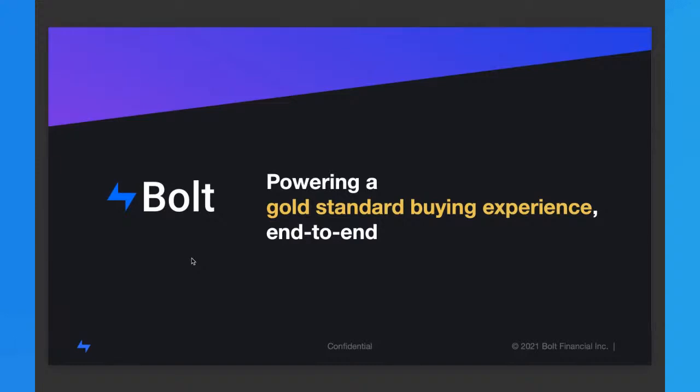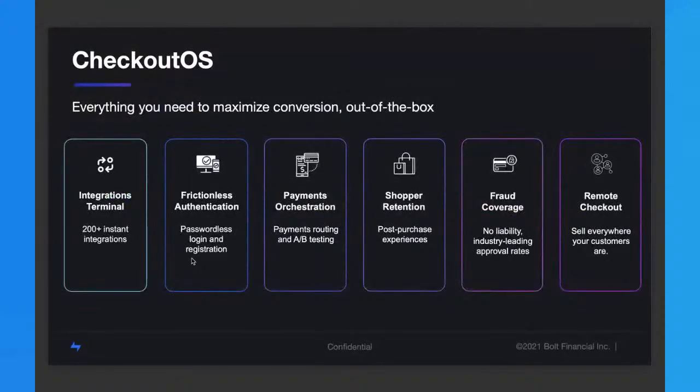tracking returns, etc. So in terms of the Checkout OS, we offer significant integrations with different terminals, frictionless authentication for customers within the Bolt network, that is passwordless login once they're registered, payment orchestration, so being able to A/B test and payment routing, big upside on post-purchase and experience.